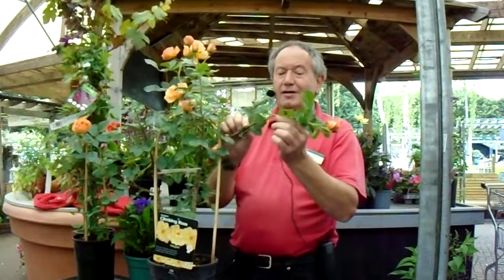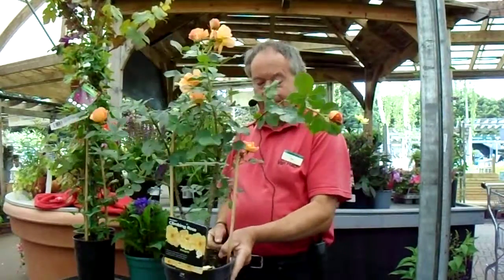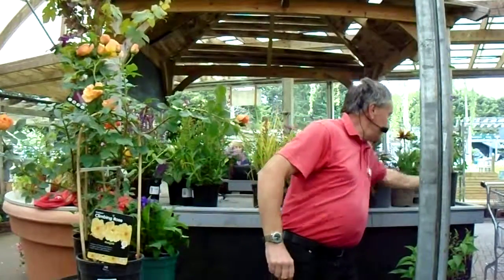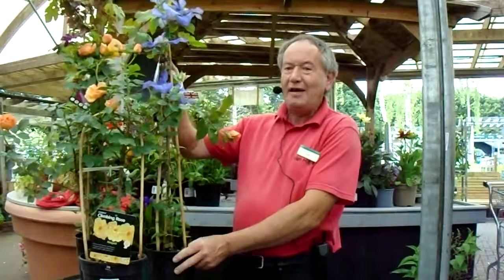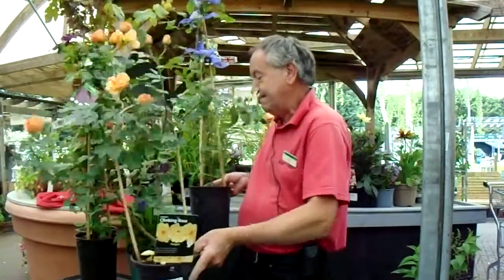You can either put trellis up or you can put wires up to train the plant against. So that could be another option for height. There again with roses, a good plant to grow up through them would be another clematis. The one to choose would be the summer or later flowering type. Don't go for the Montana, because they tend to take over and will hide the rest of the roses and things.